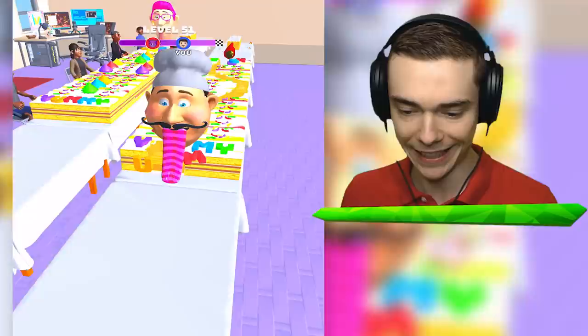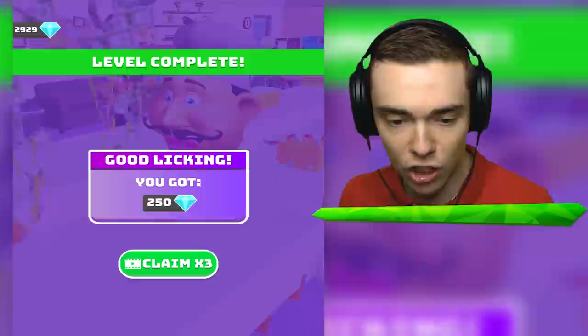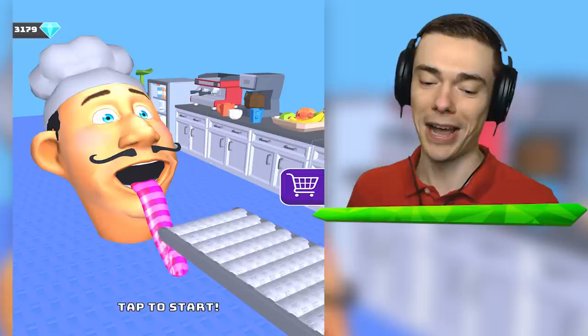Look at this big chef. He's so wide. I love it. We're gonna lick this one, too. Wait, that's it already? That was like the smallest level I have ever seen in my life. We still got 250 diamonds. So, again, I'm happy.